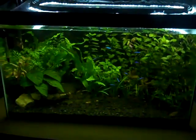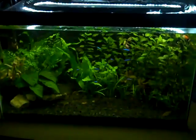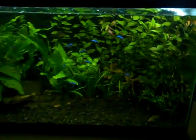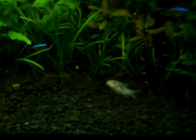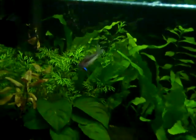Someone asked, can I make a video on Cory catfish? And the answer to that is absolutely yes. Absolutely love Cory cats, and they're one of my favourite species of fish. As you can see, they occasionally dart up to the top for a breath of air. They're just a really peaceful community fish. They're always on the go, and they're just very interesting to watch. I just love watching them do this all day.